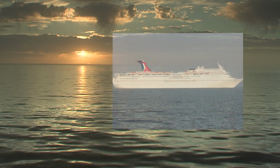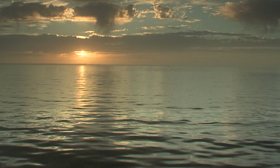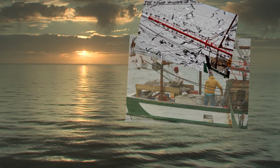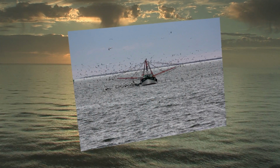One of my favorite sights of the entire trip on the Marquette model was of these shrimp fishermen, which we passed in Mobile Bay. It was a fascinating sight to see as they cleaned the shrimp nets and the thousands of seagulls surrounded their boat, all waiting for a scrap.